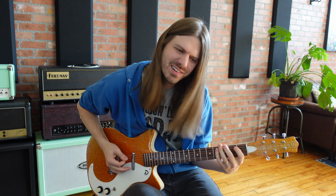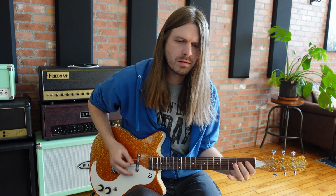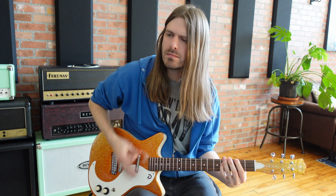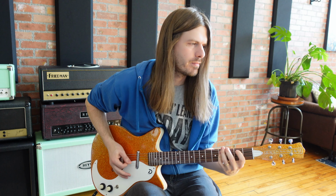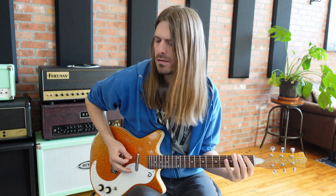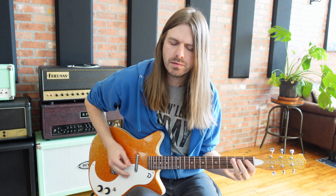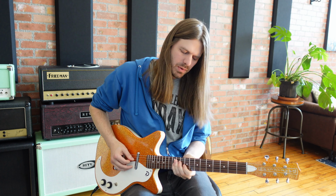So cool. You know what? I'm tuned down half a step. I forgot. I was like, that sounds weird. But I mean, this guitar, it just layers really well.